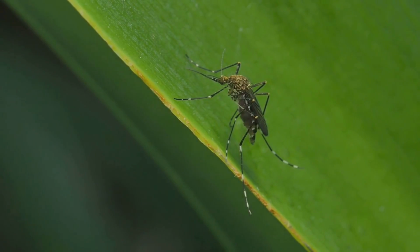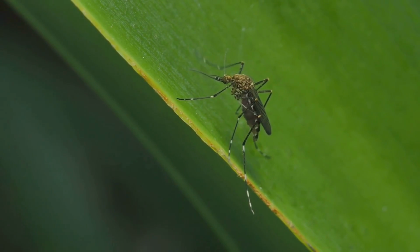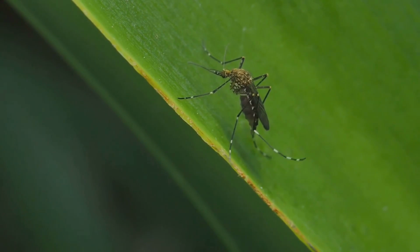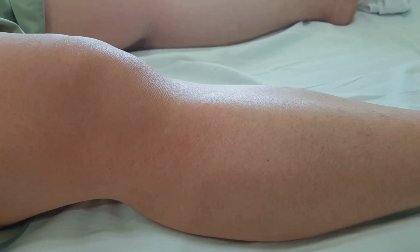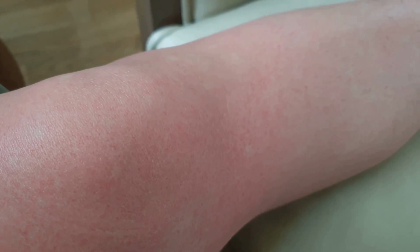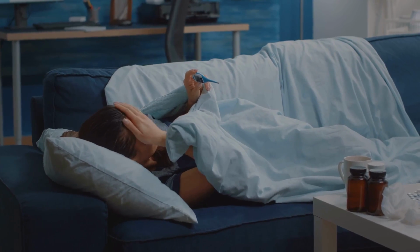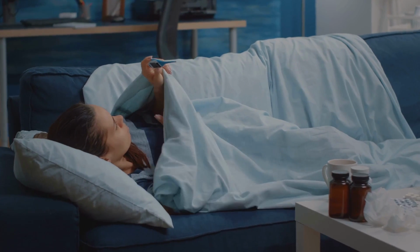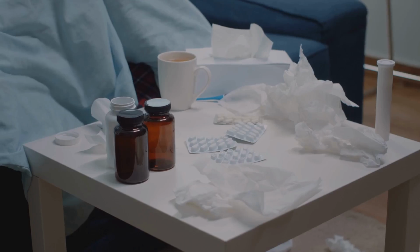Chikungunya is caused by the Chikungunya virus, a member of the alpha virus genus. The primary vectors are the Aedes aegypti and Aedes albopictus mosquitoes, which bite primarily during the day, making them particularly sneaky assailants. When infected, individuals may experience a range of symptoms, typically emerging 3 to 7 days after being bitten by an infected mosquito. These can include fever and severe joint pain, often in hands and feet. Other symptoms can include muscle pain, headache, nausea, fatigue, and rash. The joint pain is often very debilitating and can persist for several days or even weeks.